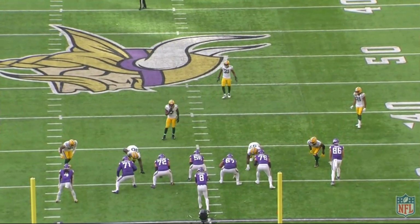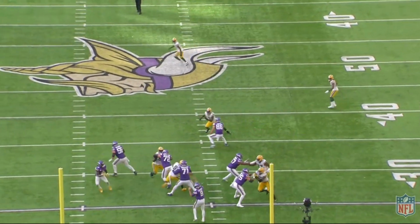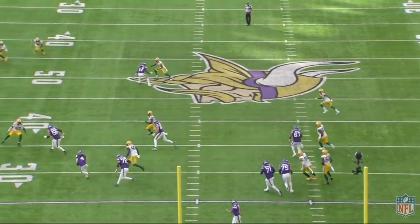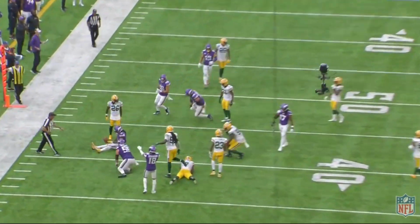You know, as I watched Walker, I saw over and over and over again that he was just making solid play after play, disengaging with blockers, getting to the running back, filling his lanes.